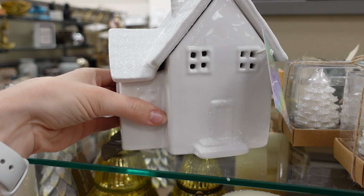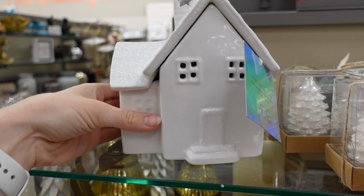This one here, so cute. And once you burn all the wax, you could definitely reuse this.